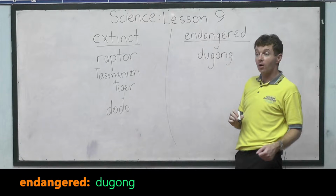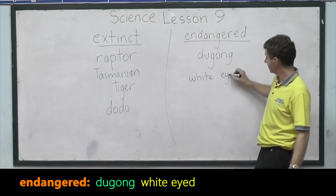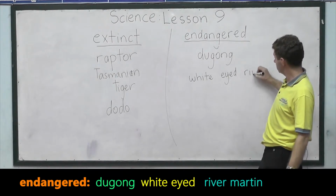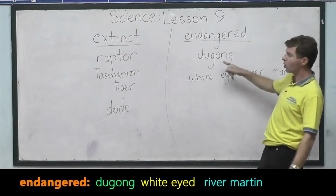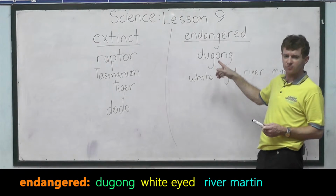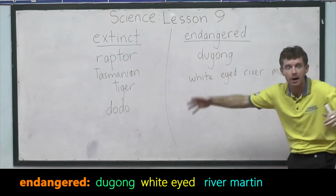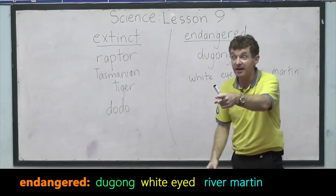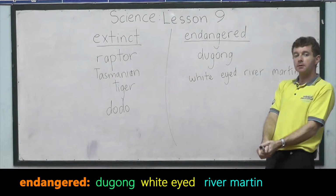White-eyed river martin. Okay. Was it dugong or dudong? Dugong, is that right? Yes. What type of animal was the white-eyed river martin? Was it a bear? No. It was a bird. And one more endangered animal.